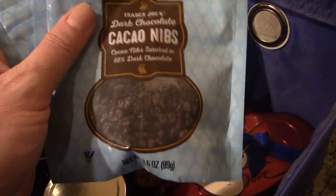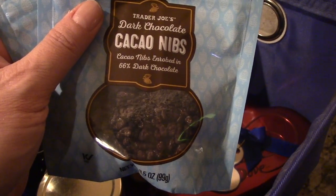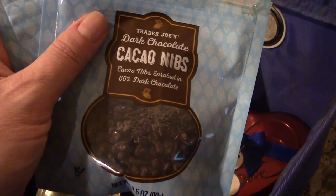I don't know which cheat would have been worse, but these are dark chocolate cacao nibs, and so technically there's not added sugar in them, but it's dark chocolate and cacao, so there's chocolate in it. I think I'm gonna take this bin. I'm trying to figure out if I just put it in the recesses of our pantry, because we have a huge pantry, or if I put it in another room. I think that's what I'm gonna do.